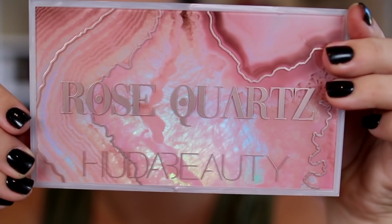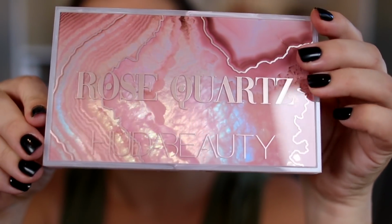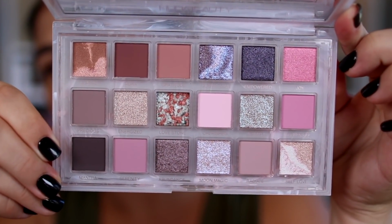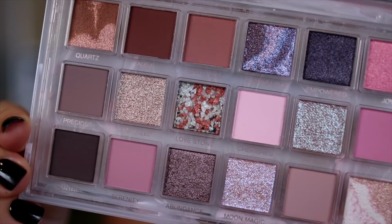I knew I was going to pick up two of these, one of which is what I'm wearing today, the Rose Quartz eyeshadow palette from Huda Beauty, her newest eyeshadow palette to launch, and this I really like. Let's go ahead and throw up those swatches since that's really what everyone is actually interested in. But this look that I did today really sealed the deal for me on it. I am so in love with the multichromatic shades in here.